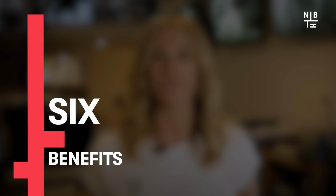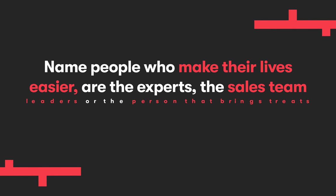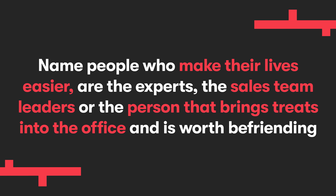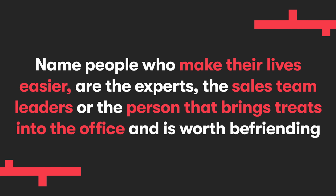Next up, have a chat around benefits. HR should cover most of this, but if there are any exclusive sales-only deals or benefits to work at the company, reiterate them so they can start making the most of them from early on. Then, make a list of the key people within the business they could benefit from meeting. Name people who make their lives easier, are the experts, the sales team leaders, or the person that brings treats into the office and is worth befriending. For the big hitters in the business, give them a couple of talking points or insights so they can make a connection right off the bat.